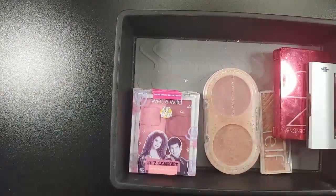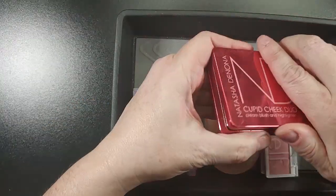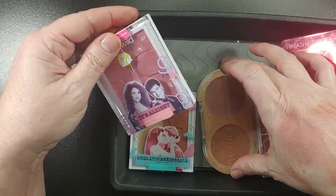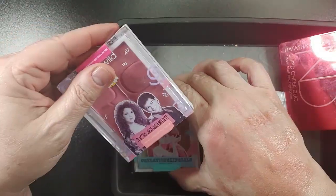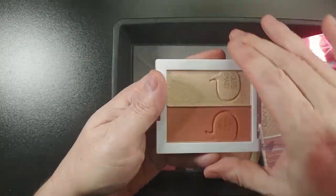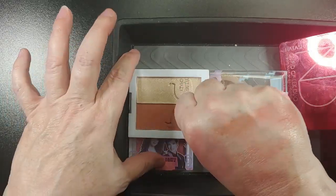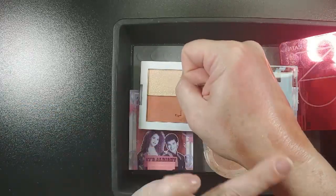And if we didn't have enough blushes, we're going to choose one of the duos. And I think I'm going to go with this one because it is also a warm blush. And that's really pretty. And then this is a highlighter.